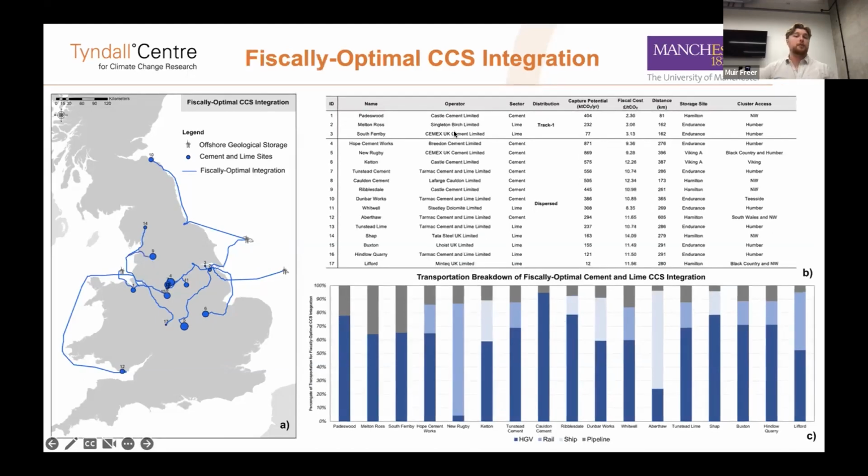We did exactly the same with the fiscally optimal. This is the exact same data, but showing you how much it costs in pounds per ton of CO2 transported for each of these emitters connecting to an offshore geological storage site, as well as the breakdown of that cost. Looking at diagram C, a lot of your cost is coming from HGV, and especially for these centralized Track 1 facilities, why won't these have a pipeline connected to eliminate these high cost HGVs?